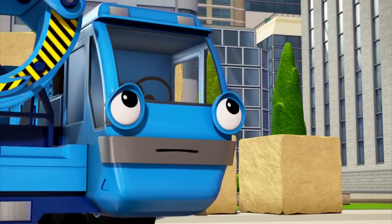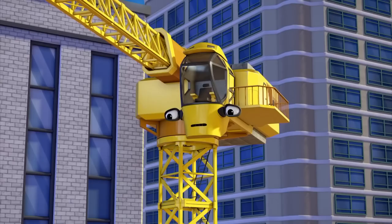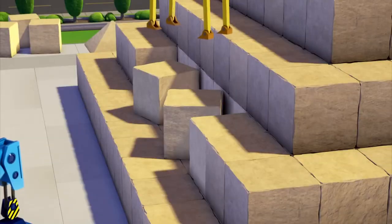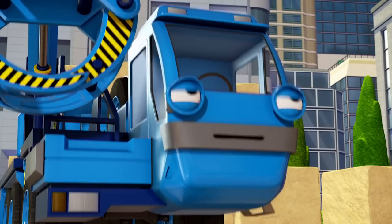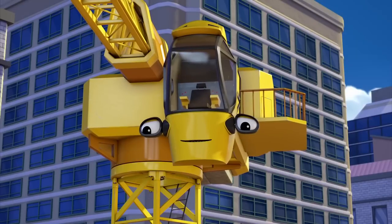Lofty? Yes, Tiny? Some of these stones aren't straight. Pyramids are very neat constructions. This isn't quite right. Oh, yes. I'll fix that, Tiny. I know you will. We're getting there.